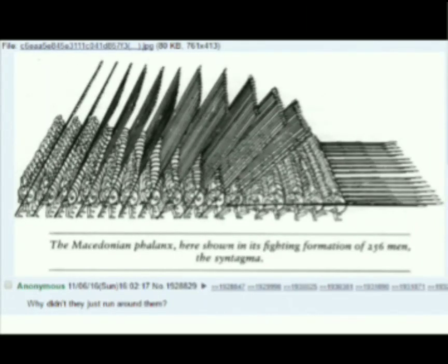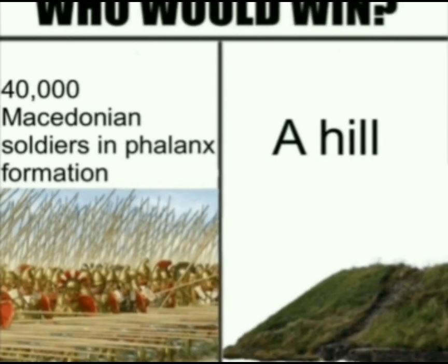The left flank was generally covered by allied cavalry supplied by the Thessalians, which fought in rhomboid formation and served mainly in a defensive role. Other forces, skirmishers, ranged troops, reserves of allied hoplites, archers and artillery were also employed.